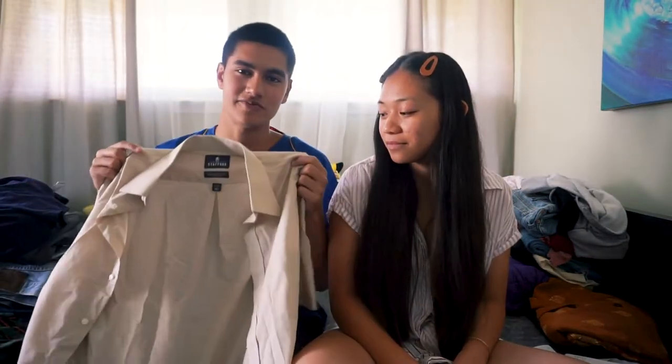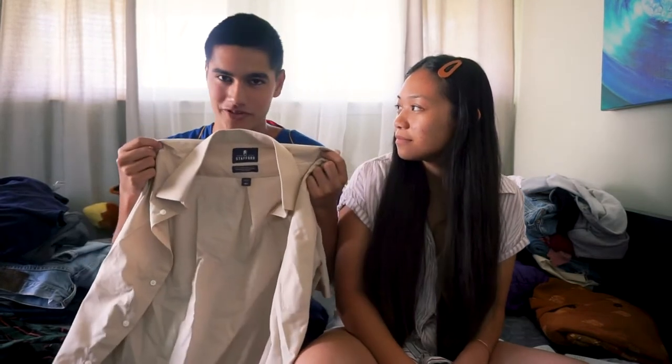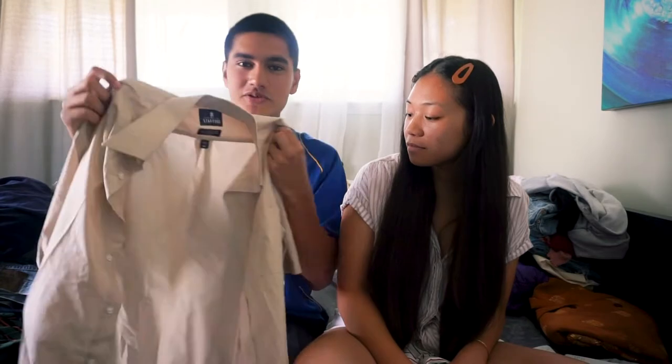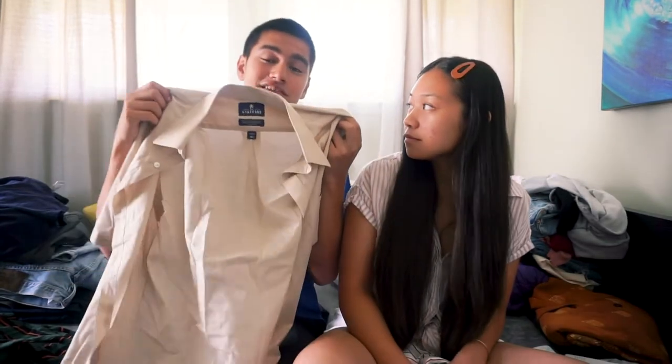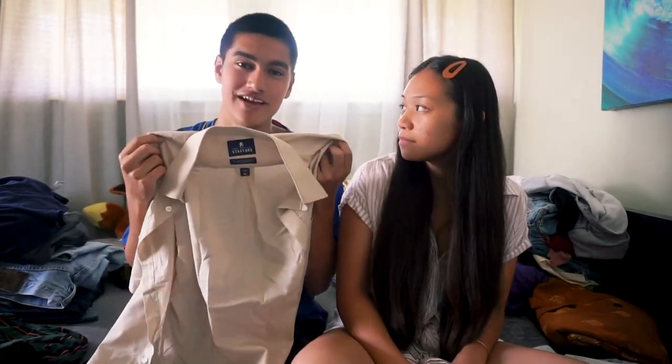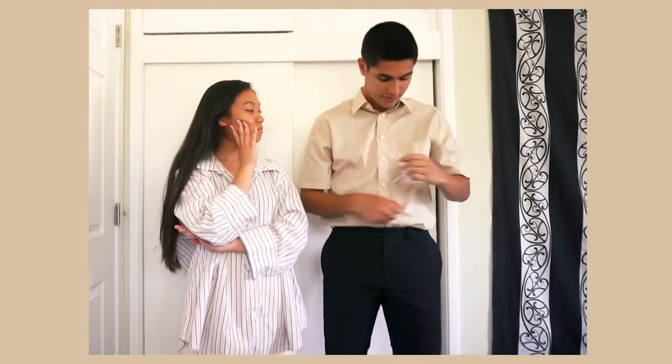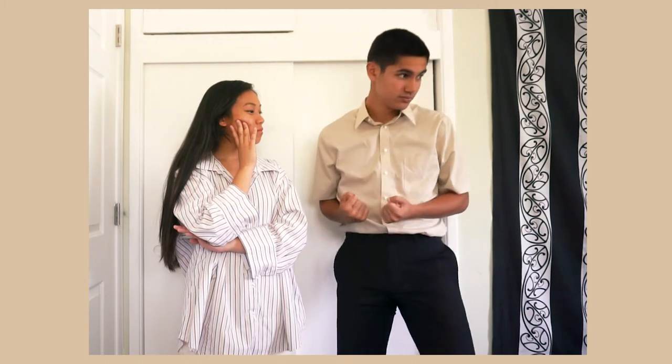I also got the short sleeve button up. It's not quite a Revere shirt, but it is a short sleeve shirt and it's thin, so it's really good for the summer. I would wear this tucked in with dress pants that I also bought, so we'll see that later. Just a nice simple piece. And that one was thrifted, right? This one was thrifted, yes, not Urban Outfitters.